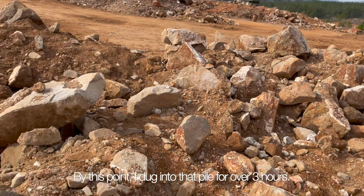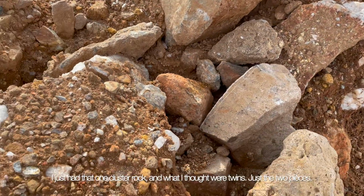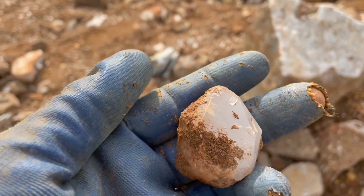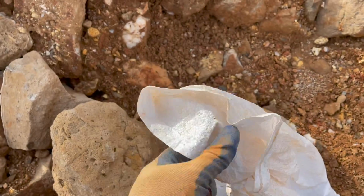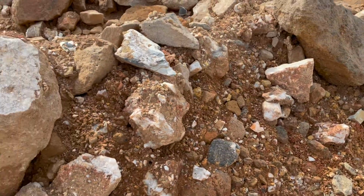So I've been having no luck digging, really. So I'm walking around seeing if I can just find some surface finds. I found a milky point just now, but it's better than nothing. I'm hoping to find a good plate.